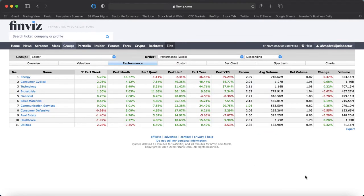Okay. The other thing I like to use Finviz for is just to kind of get a general idea of the sectors. So you can see here this week, the energy and the consumer cyclical sectors are kind of taking the lead for the month as well. And then you can see it broken down by quarter and so forth.